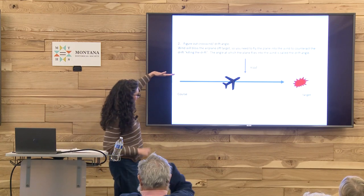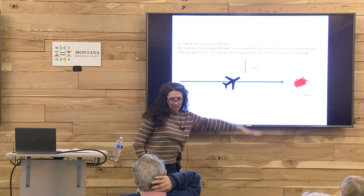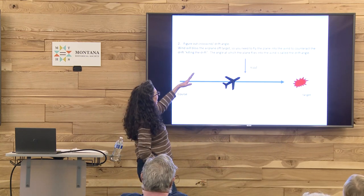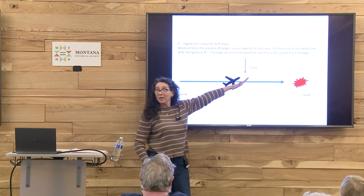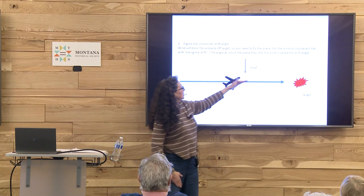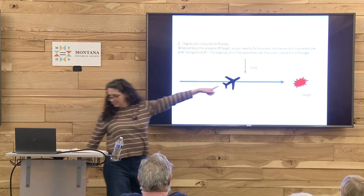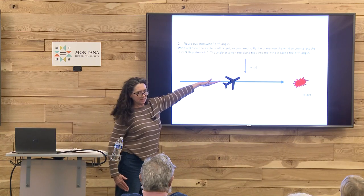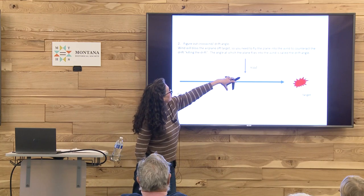So if you think about it, if you have a plane that's flying along here, the wind keeps pushing it down. If the wind is coming from this direction, it's putting you off. And so you have to turn the airplane so it slightly flies into the wind, just so that you can keep on your track to the target. Make sense? Otherwise, you'd get pushed down, you'd have to correct every time you fly. So this is the drift angle.